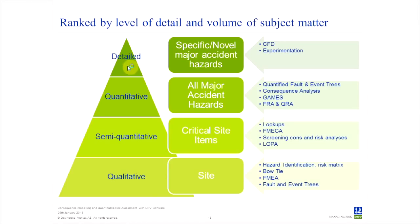What we have here is a pyramid of the level of detail, effectively, that you apply to a particular analysis. You start off down at the bottom with qualitative analysis. These are tools such as Bowtie, FMEA, fault trees and event trees, just thinking about the logical structure of how things can happen. Of course, probably the most common method here is HAZOP. It's a good starting point for a risk analysis of any plant, to go through line by line and consider all the deviations from normal conditions, what can cause them and what the result will be. And really here you're looking at the entire site, or a very large fraction of the site probably, at some point.